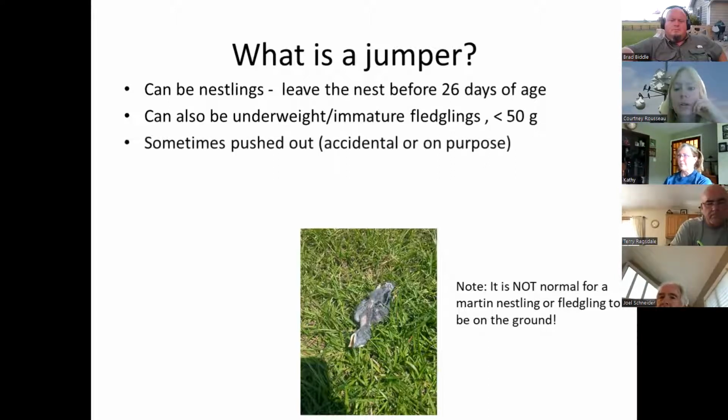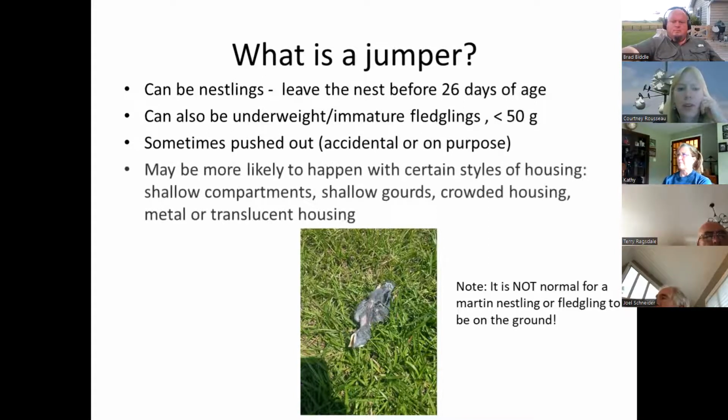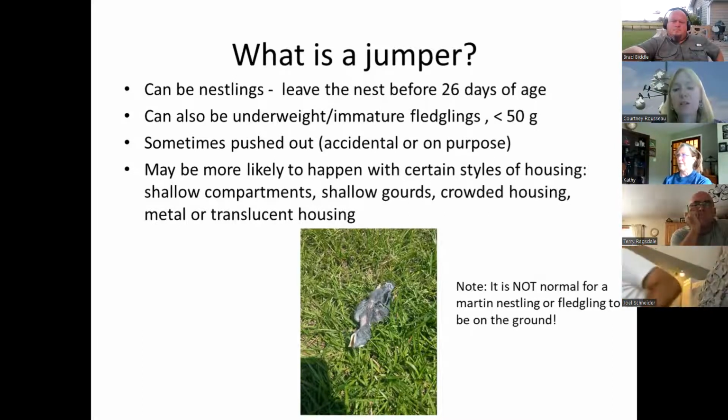So sometimes a jumper has been pushed out of the nest, and this could be accidental, bumped by another nestling or an adult, or it could be on purpose by a subadult that may be trying to take over the nest, and I'll discuss that some more later. And it also may be more likely to happen with certain styles of housing. So if you have a martin house, if you have shallow compartments where the entrance hole is very close to the floor, especially if the compartment size is 6 inches by 6 inches, it can be more likely to happen.